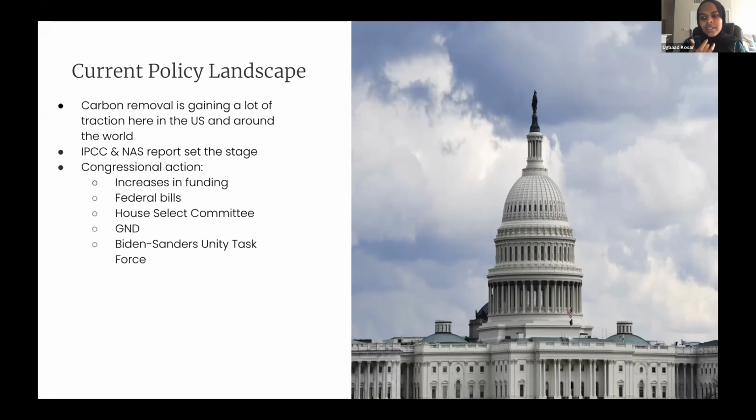And then also it was mentioned, House Select Committee, so I won't go into too much detail. The Green New Deal does mention low-tech carbon removal solutions on the natural side, so things like afforestation and soil carbon storage. The Biden-Sanders Unity Task Force had a lot of details on negative emissions technologies. And even if you look at the appointments on the Biden transition team, it does show some nods to perhaps carbon removal becoming a priority.